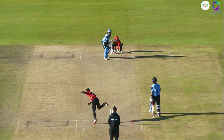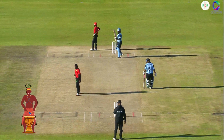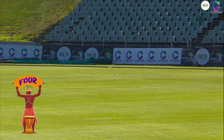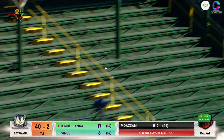Which area exactly are you from, Arjun? I'm actually from Singapore myself, but I've worked in African cricket probably for the last 10 years collectively. I used to be the head coach of Botswana as well. Such a key aspect when you're looking to encourage the game.